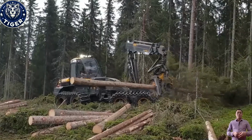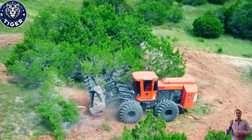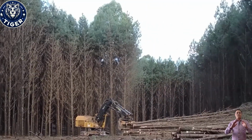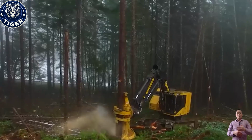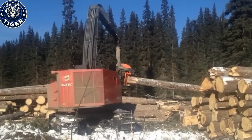In today's rapidly evolving world, mechanical giants have become essential in timber harvesting, transforming wood cutting and processing with remarkable speed and efficiency. These technological marvels have revolutionized labor efficiency, marking a major leap in the forestry industry.